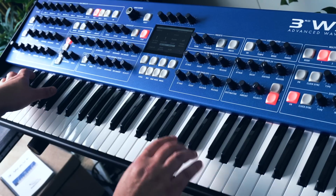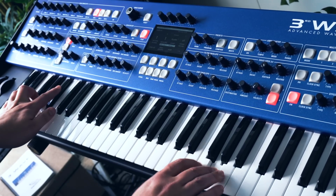Firstly, unison mode, which we didn't look at too much in detail, needs some work. In unison mode, it's impossible not to get the envelopes to click. For whatever reason, the way it's programmed, when you use unison mode, you get a click between different notes, even if you have multiple voices free, which is quite annoying.